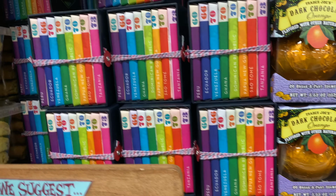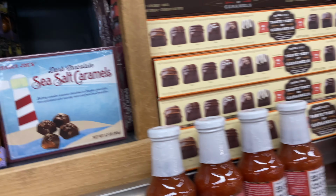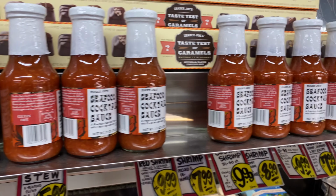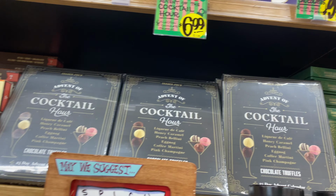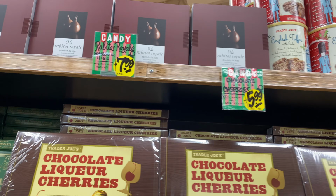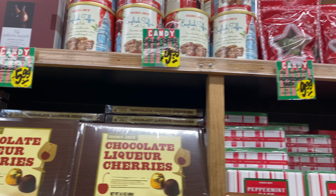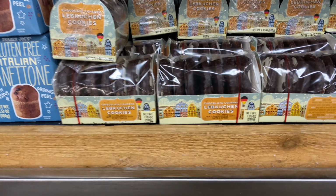And then, of course, all these different holiday chocolates that they are advertising and the caramels. And oh my gosh, it all looked really good. And I'm a big chocolate person, by the way. So I was very tempted to buy a couple of these things. Lots and lots of different assortments and peppermint. This peppermint bark stuff is really good.